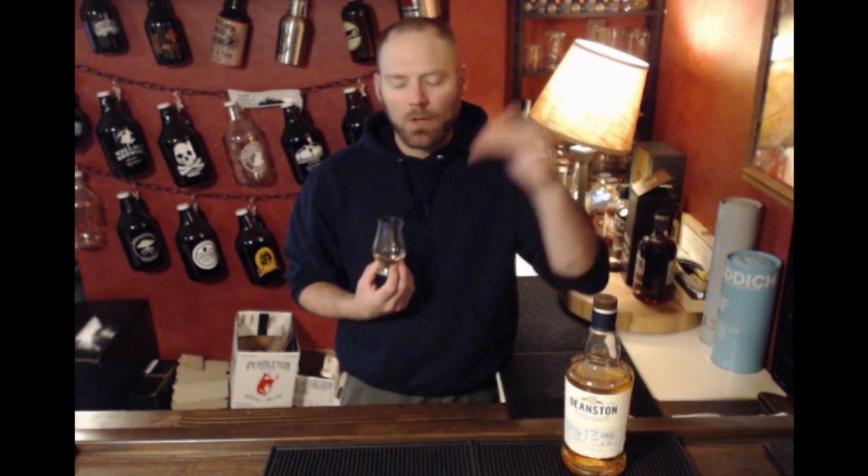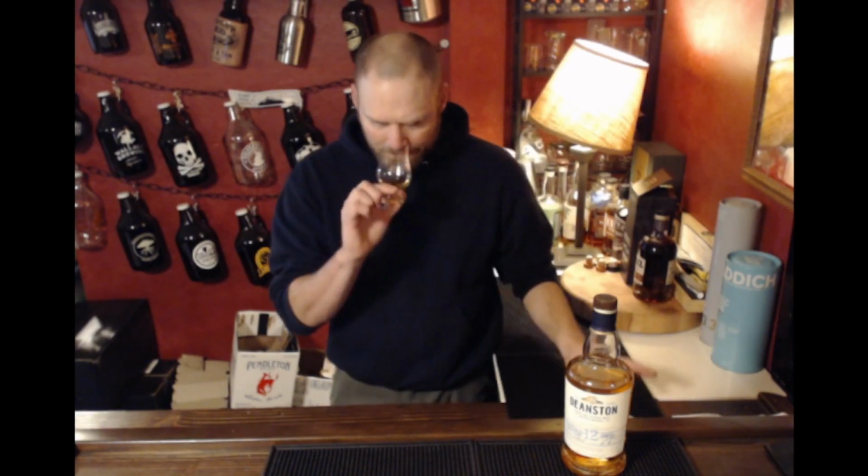On the finish, mixed with a little bit of underlying sugar, I would say the finish is more woody and oaky than it is sweet. But there's kind of background balance, but the oak is forward on the finish. Very, very well balanced, very nice.